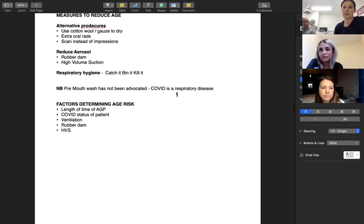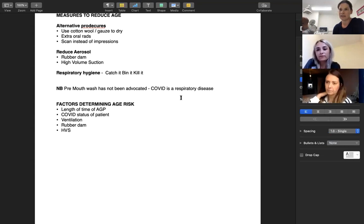And just to note, pre-procedural mouth washing hasn't been advocated in the FGDP guidelines, because of the lack of evidence. The reason for it, I'll just explain, is COVID is a respiratory disease, okay? The mouthwash will help disinfect the oral cavity, but just for a few seconds, then it's going to reinfect. So it seems to be pretty pointless. There's very little evidence for it. And also you've got to consider the risks if the patient is mouth washing and then spitting out, as that increases the risk of aerosol generation. So you've got to balance those risks.